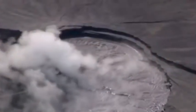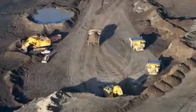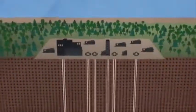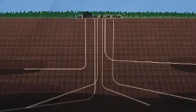The other technique used in Alberta is called in-situ recovery. Open pit mining becomes less viable when the bitumen is too deep in the ground, and so this is why it would be a more effective option. In fact, this occurs about 80% of the time with Alberta's tar sands.